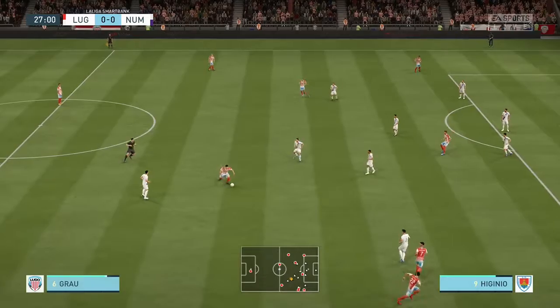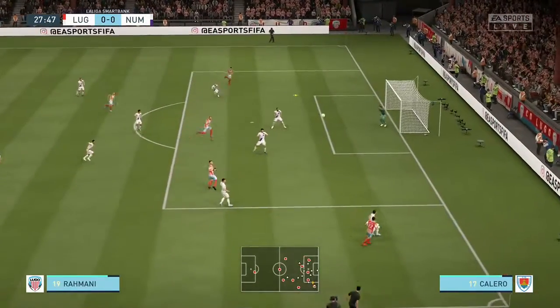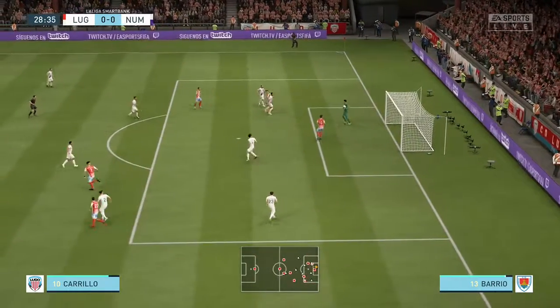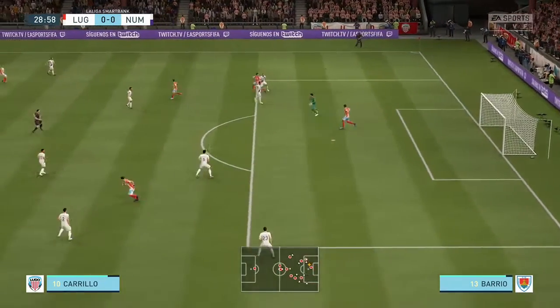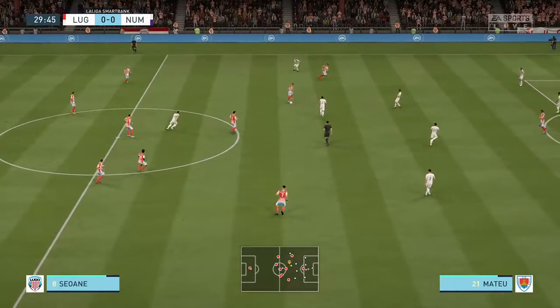Cristian Herrera. Oh, tremendous vision. And played in. Nodded straight down the throat of the goalkeeper. Right behind it. The only way you can score there goes either side of the keeper. Here's Seoane.